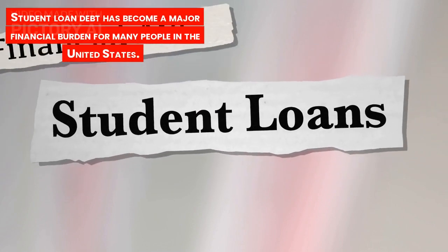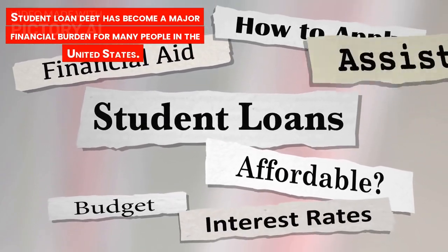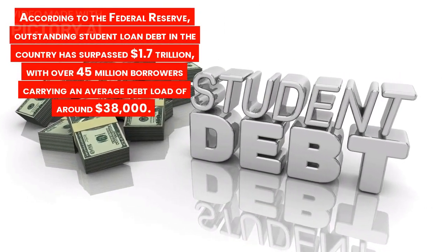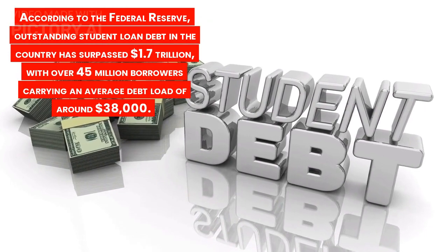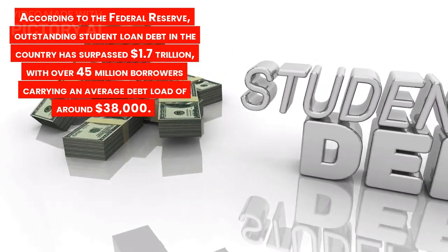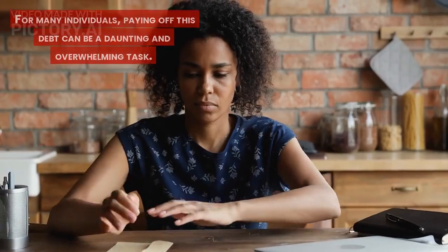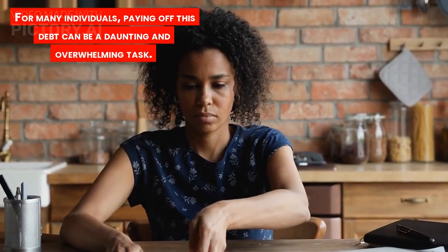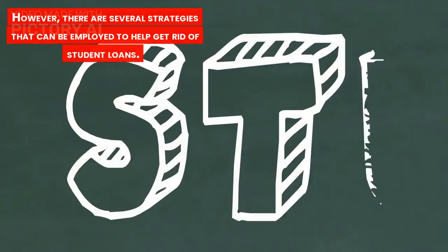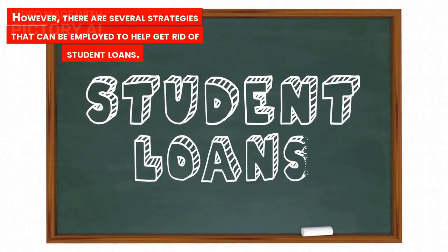Student loan debt has become a major financial burden for many people in the United States. According to the Federal Reserve, outstanding student loan debt in the country has surpassed $1.7 trillion, with over 45 million borrowers carrying an average debt load of around $38,000. For many individuals, paying off this debt can be a daunting and overwhelming task. However, there are several strategies that can be employed to help get rid of student loans.